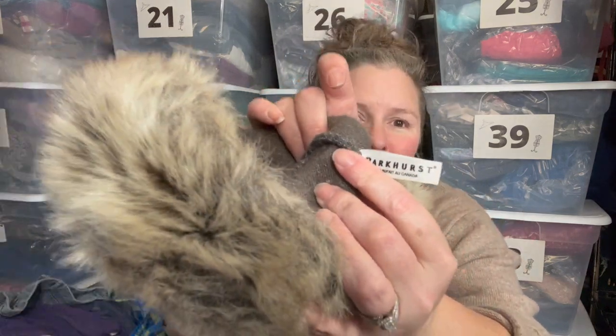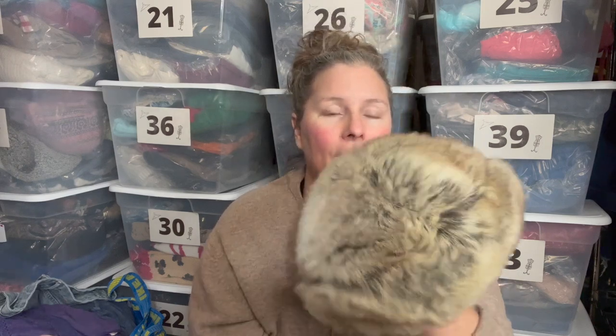Okay. So this is the brand Parkhurst. I did not look this up. It was in the accessories bin. It's faux fur and it was made in Canada. So to me, that was maybe something that was worth bringing home. It's just a faux fur hat.